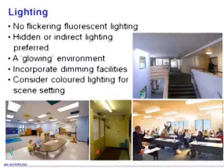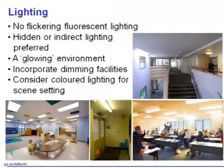The bottom left photograph I haven't mentioned. That's an okay space, I suppose. You can't see any nasty light fittings, but it's a bit big and a bit unfriendly, so I don't think that's a really terribly good example, but I think the top right picture does illustrate what I'm trying to say.